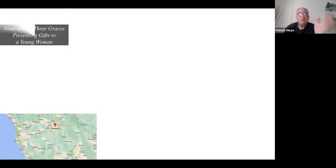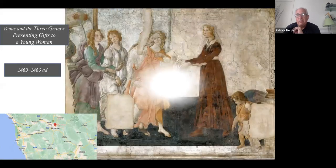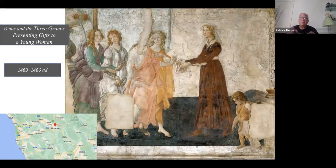And in Florence, we're going to see Venus and the Three Graces presenting gifts to a young woman, and we are around 1486 AD. And this is a Botticelli. It's a fresco, so directly painted on the wall. There is no canvas, no wood, directly on the stone, a fresco.